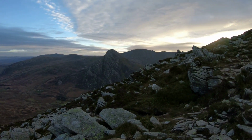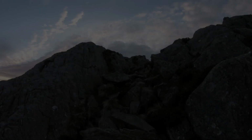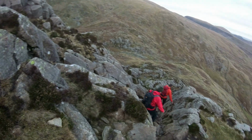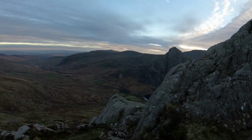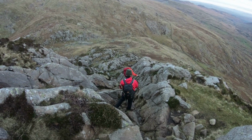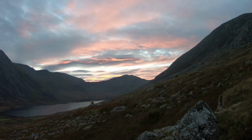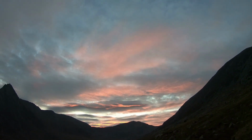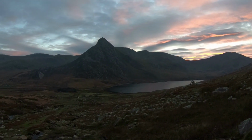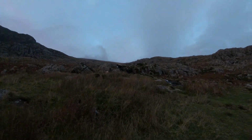All the clouds disappeared apart from some high cloud, and views are fantastic. We're just in the fabulous little gully scramble down Pen yr Ole Wen. See the car over there now. No, it's a great little scramble. Been treated to a bit of an orange sky, look at that. Tryfan. The way we've come down. Sound of running water.